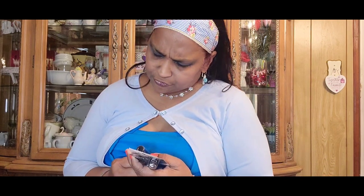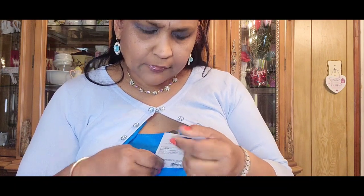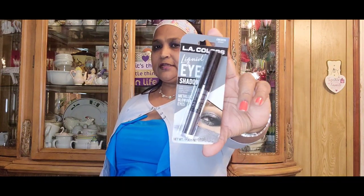Then I picked up these LA Colors. And what color is this? Regal. LA Colors Liquid Eyeshadow Regal. So this is what it looks like. And then I picked up this one in, what does that say? I can't even read it. Never mind, I don't have my glasses. I have to go and get my eyes tested and get new glasses. So this is what this one looks like.